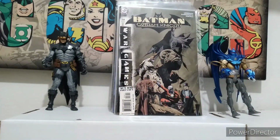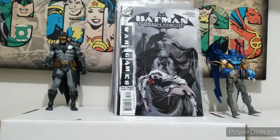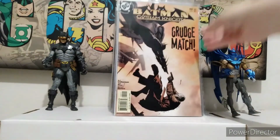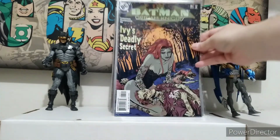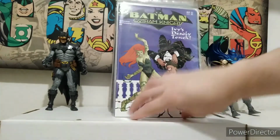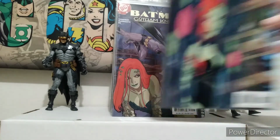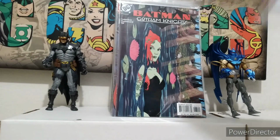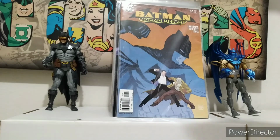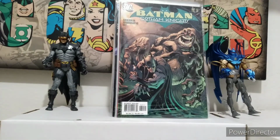We get War Games tie-ins. Some more Mr. Freeze. More Hush. Very Hush heavy. If you like Hush, the end of this series is for you. A lot of cool covers though. Clayface.